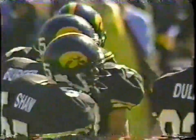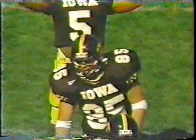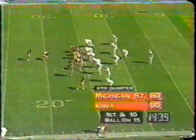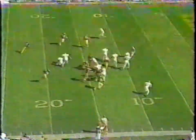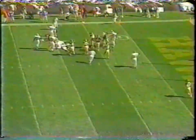Michael Berger, 6'3", 230 pounds. He is a load, a 21-year-old sophomore from Harlan, Iowa. At the 15. Michigan State did a terrific job to seal it off at the end, and Dwight is a little upset about the end of that play.